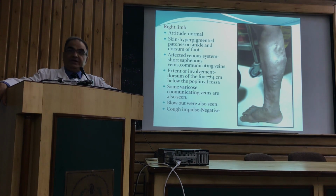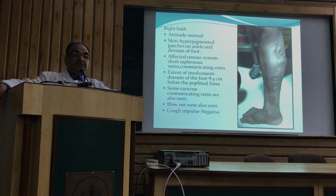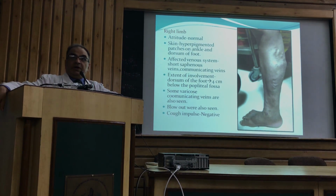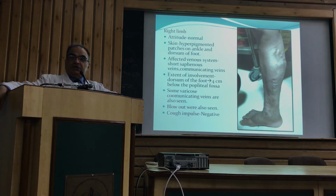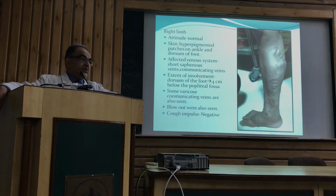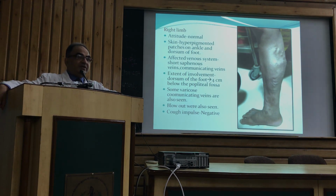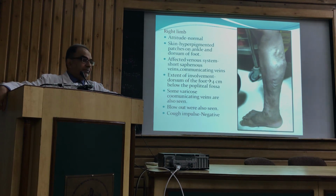Visible skin changes, which they described. Ulcers, etc., they described. Dilated veins, they described. Brittle nails or features of chronic limb ischemia, which they did not describe. Then the visible deformities, they did not describe. Arches of the foot, because varicose veins lead to equine deformity, so arches get exaggerated. They did not describe. Movements in the joints, they did not describe.